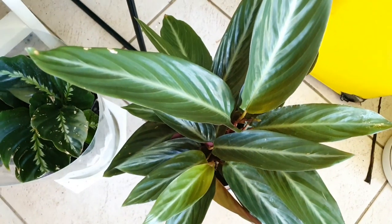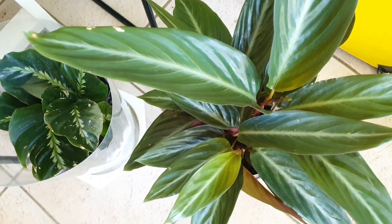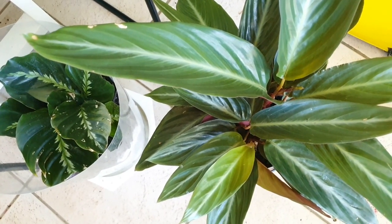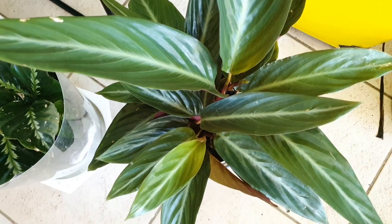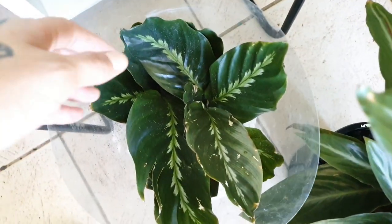So that's gorgeous. I did go to the hardware store this morning because they had Syngonium White Fantasies for really cheap, and then they all got bought out real quick. So unfortunately I didn't get one of the Syngoniums, but I did get this beauty. And then when I got home, this came in the mail.